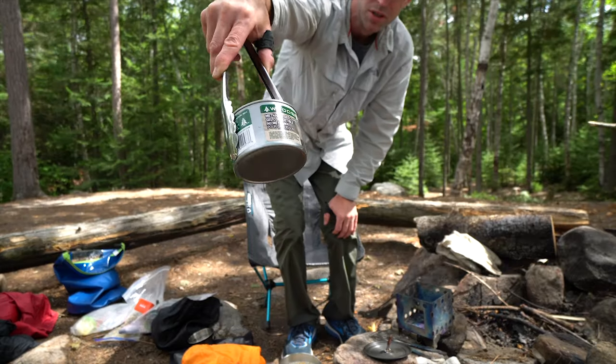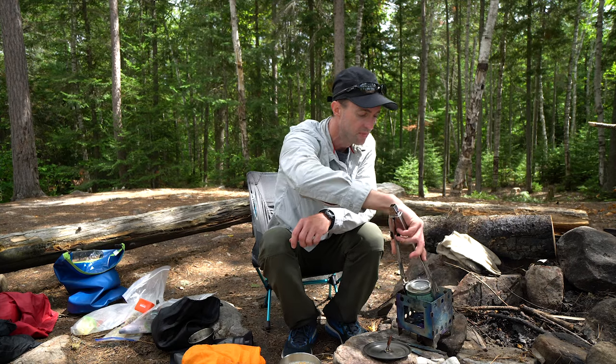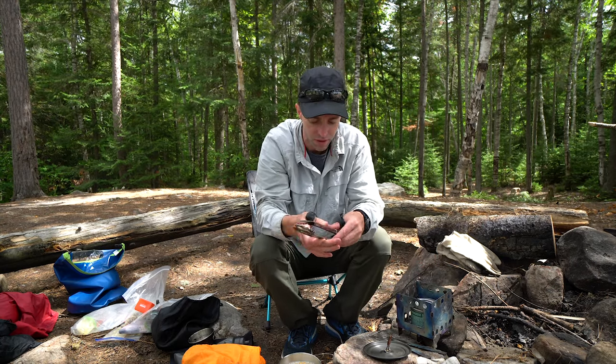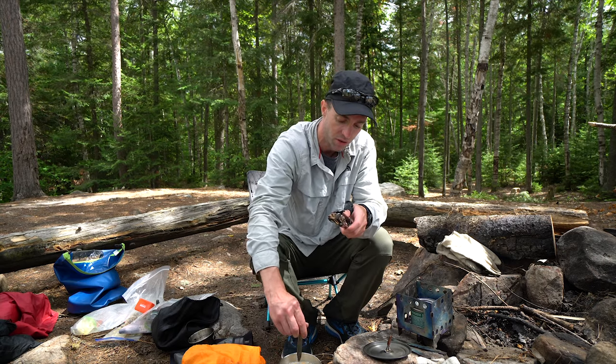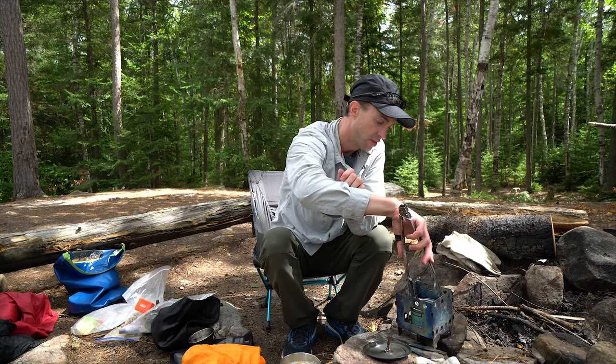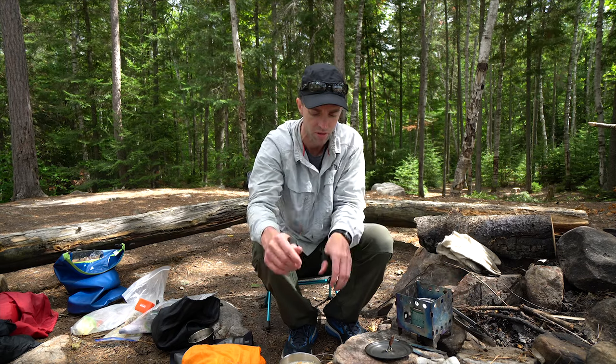I'm using this Woods methanol cooking gel. All my meals are already cooked, the dehydrated meals or the oatmeal. All I need to do is heat up some water. So I thought I'd test out this. I figure I'd try that out and see how many uses I can get out of it. But so far it seems to be working okay.